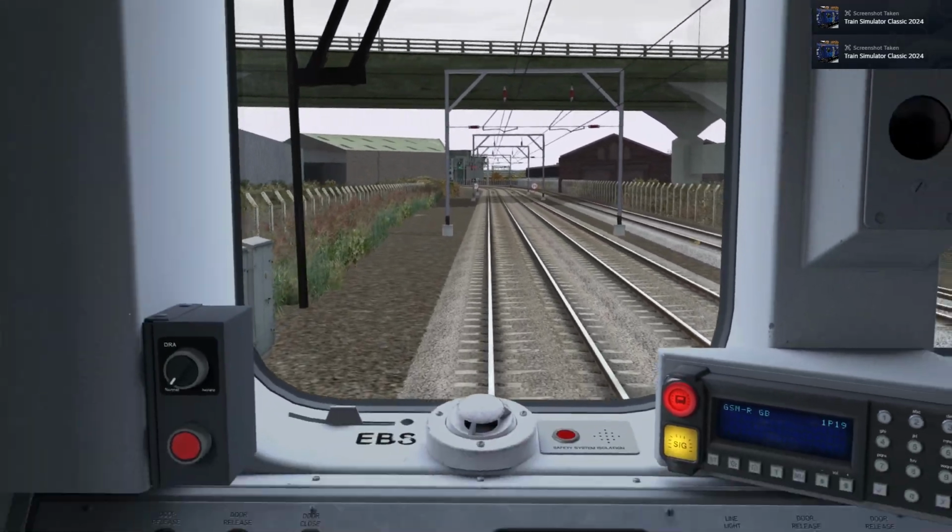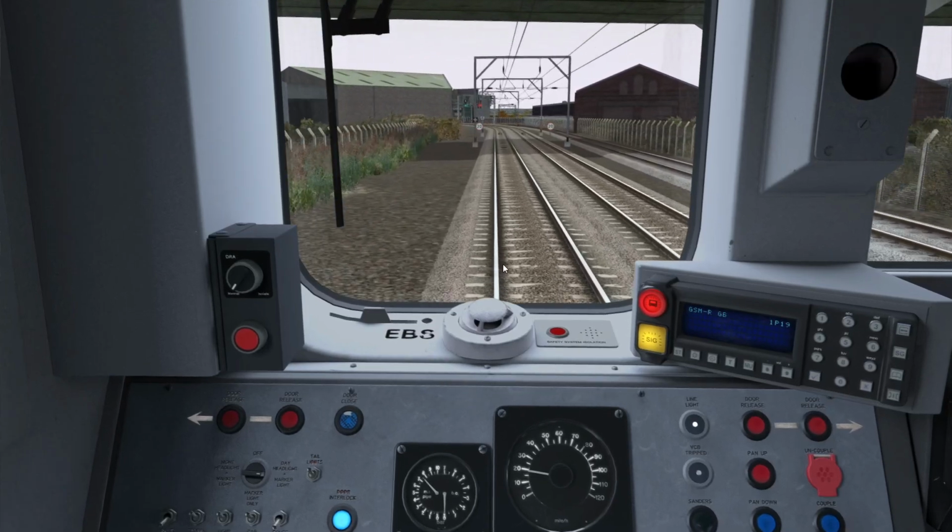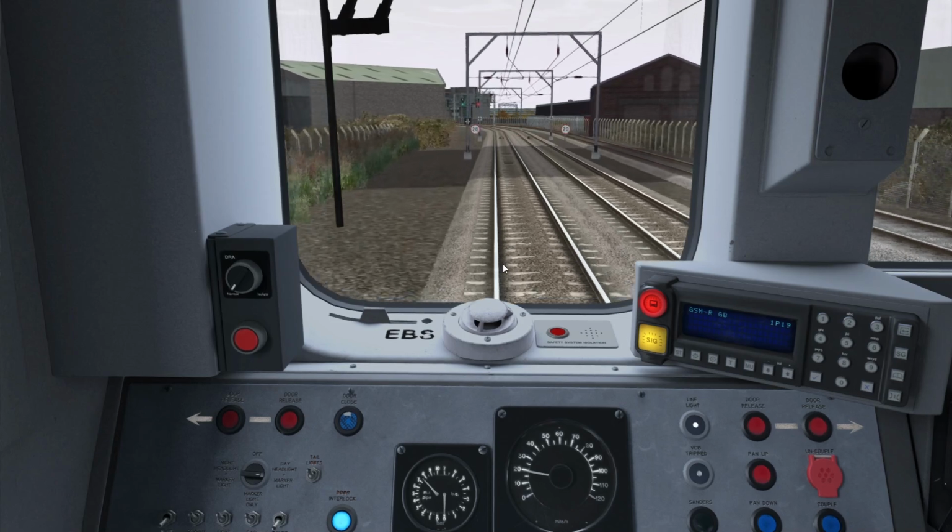I can't remember if this route has broken screenshots or not, so I've been taking sort of both versions of screenshots. So apologies for that. But yes, we are nearly in Glasgow Central.